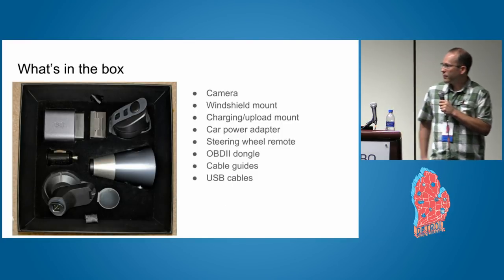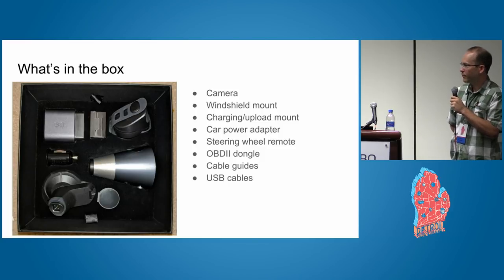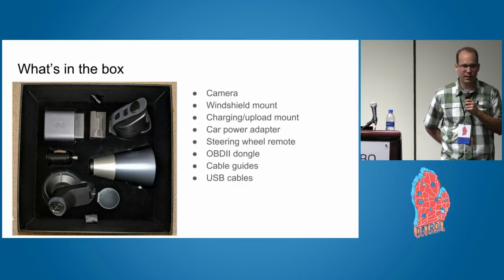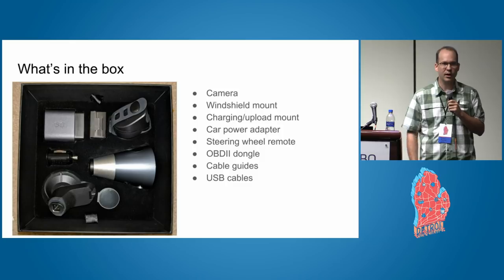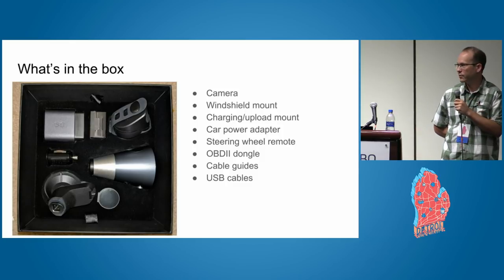So this is what you get. The wedge thing there is the camera. The lower left is the windshield mount. It also comes with an OBD2 dongle, in the upper left there, the square thing. The camera can connect to the engine control unit in your car and read some speed data, and it helps improve the GPS accuracy.